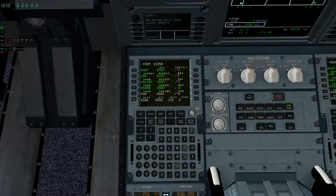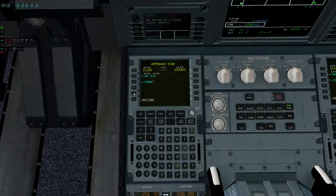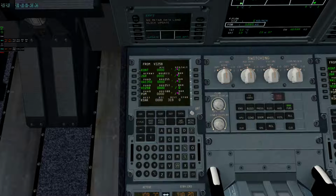Go back to our MCDU. By the way, the MCDU is kind of like the keyboard and screen, which is connected to the FMGC. I always get that mixed up. Anyway, to the FMS. So, arrival into Oakland will be on 30. And here is our STAR. And I do not see any waypoints here, but I do see a transition of Romeo Golf Oscar Oscar Delta. So back to our flight plan, and we'll insert that.